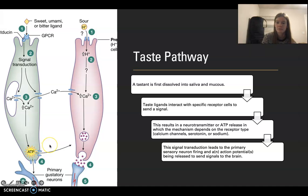So this signal transduction, which is the process of doing this, just the overview of this more complex process, leads to the primary sensory neuron, which is seen at the bottom here, firing an action potential or action potentials based on the strength of the signal, which then signals sensory information to the brain, either through neurotransmitters or through ATP stimulating the neuron. That is how taste functions.